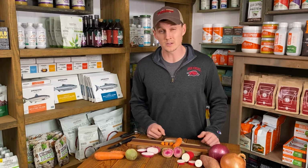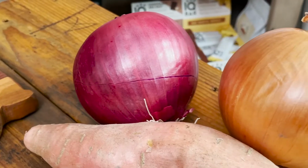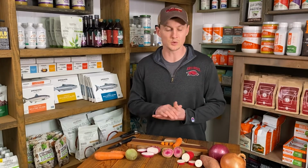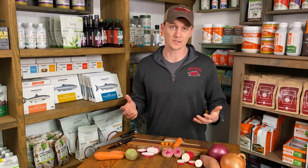And, always the other regulars in the root crop area are onions, yellow or purple, sweet potatoes, a lot of different varieties there, but so many options to still eat produce, even when it's cold.